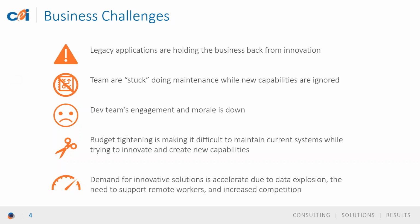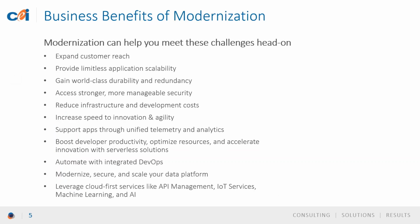And so the next slide talks about some of the business benefits that we can think of when we think of application modernization. So we want to think of the future state when we're embarking on something this big, right?